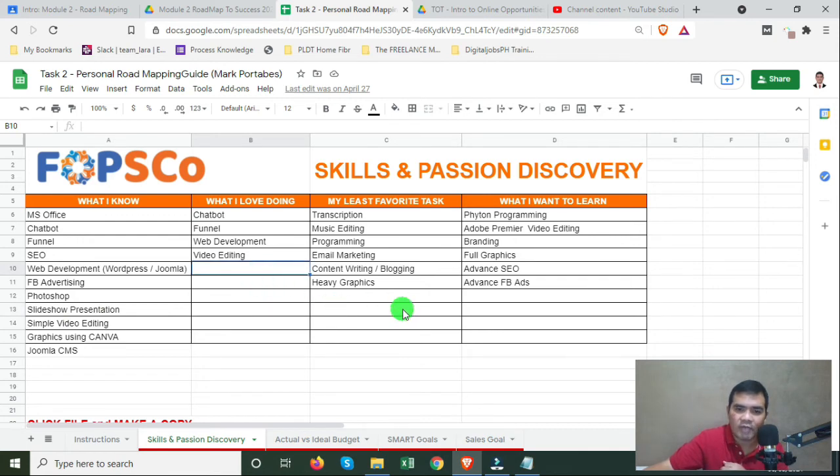My least favorite tasks. Okay, this means these are the ones I least want to do. Or the ones I actually like, but they're no longer my top priority. So, what I want to learn. Here are the other skills I still want to learn. Okay, aside from my current skills, what I know, these are also the skills I want to learn. Okay, so fill this up on your task later. Just fill it up with all honesty.